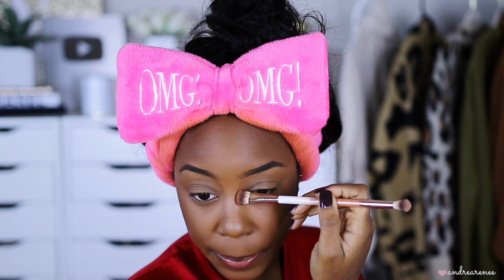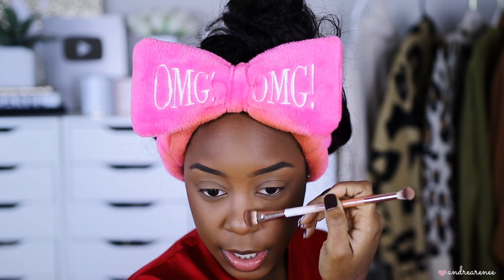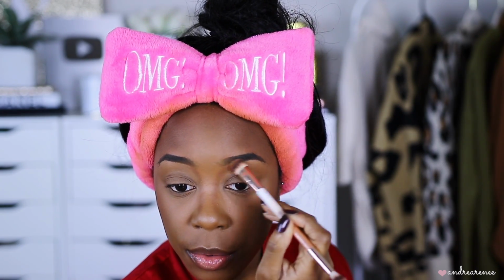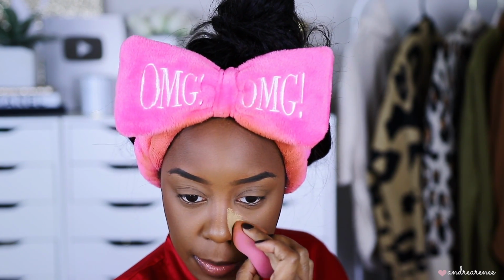Another bronzer that I recommend is the Anastasia Beverly Hills bronzer. I use the shade Mahogany. That's another one that's really, really good if you haven't tried it out. But yeah, I'm going to take a little bit more of my powder. This time I'm taking the Fenty powder and just setting the sides of my nose. And I like to just let the powder sit here while we go into our eyeshadow.